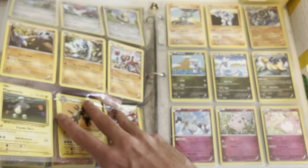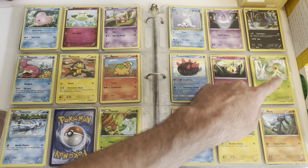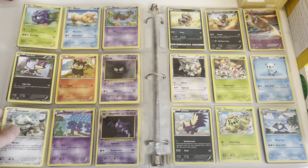Let's see. It's kind of just gets random from here. There's Krabby, Mr. Krab's cousin. Electabuzz. Joltik is cool. Yeah, these are just kind of, they're slowly getting less powerful. So, yeah, these are just kind of there. Slowpoke. That's an interesting one. Snivy. That one's interesting. Cutiefly. You know, some of the useless ones go down here.